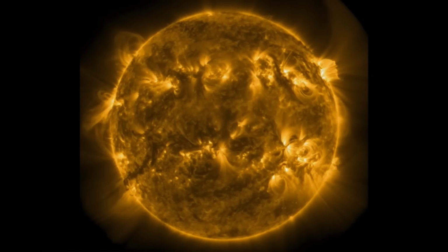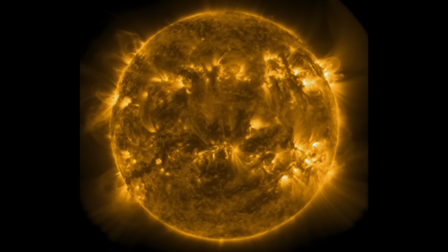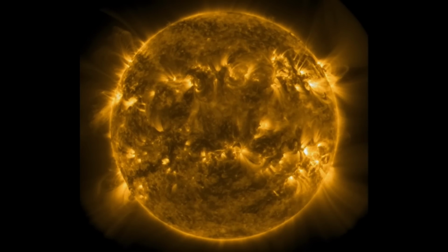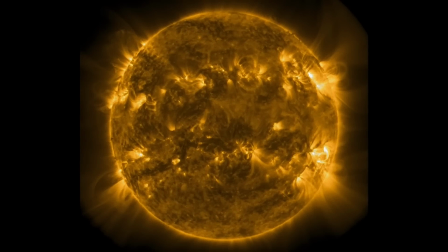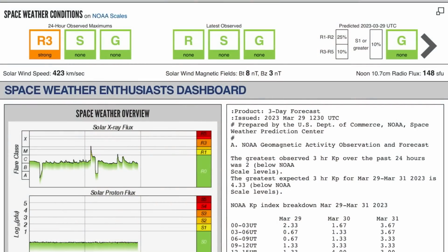The X-class solar flare, that large plasma loop action going on in the top right-hand corner of the sun, and as well opposite antipode to that region, bottom left-hand side, plasma filament eruption. Amazing stuff. And thank you so much for tuning in today.